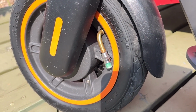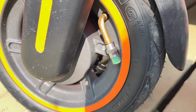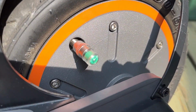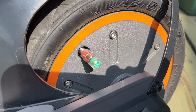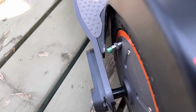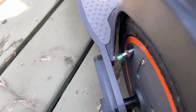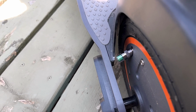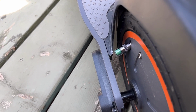Now these little tire pressure caps are pretty cool. As you can see, we've got good pressure, it's green. We've got good pressure in the back, that's green. However, there is a problem with the back tire pressure gauge cap clearance. As you can see, it comes very, very close to the frame there. And when there is no load on the scooter, it clears the frame nicely and it doesn't hit the frame.